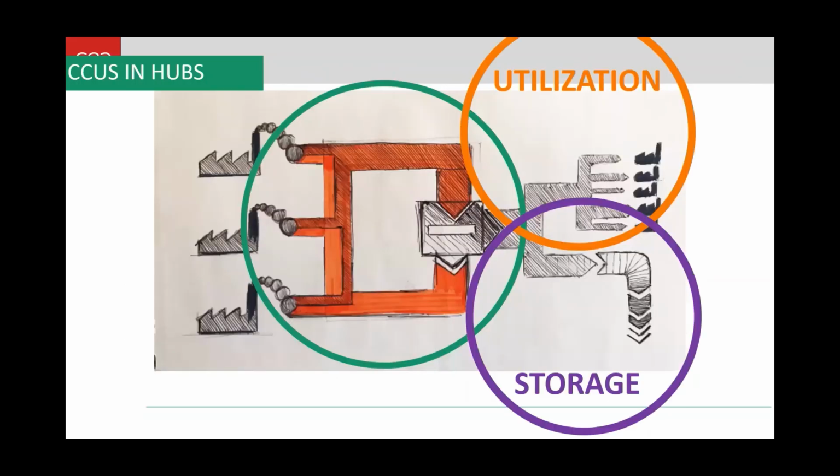So here we have an example of the type of hub that we might see, where you have emitters who are either in an industry park, and one part of our project would like to focus on this case where the emitters are very close by, so that they could potentially invest in pipelines and CO2 capture that they would share. And then also consider how we can move this CO2 to the users, whether they be close by or maybe some of them even up to 100 kilometers away, for example. And then how can we also make the best, most rational use of storage?